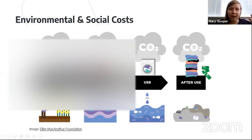But when you're looking at that basic lifecycle, as I was saying, from the raw material to end of life, you've got pesticide use and the use of petrochemicals, all of the greenhouse gas emissions that come from collection and production and care and use. This infographic here is showing microfiber release, which is something that we're looking at a lot right now, as well as what happens to those textiles after they have reached the end of their usable life.